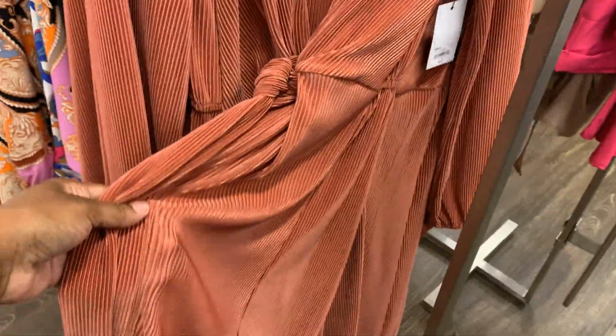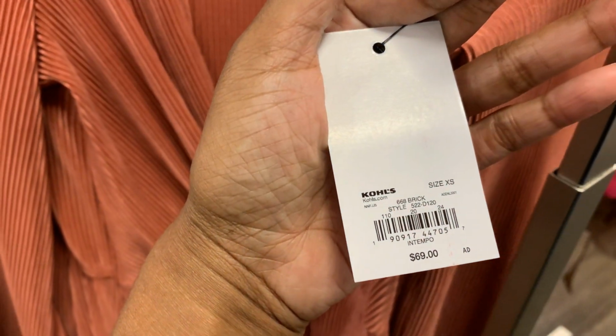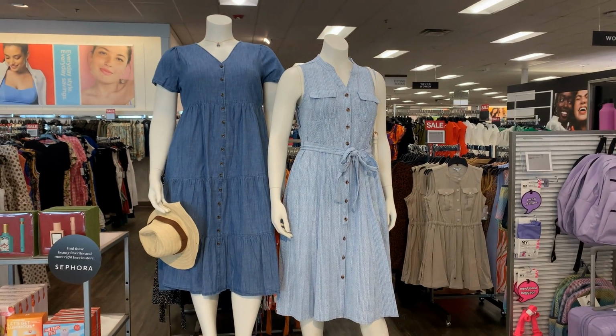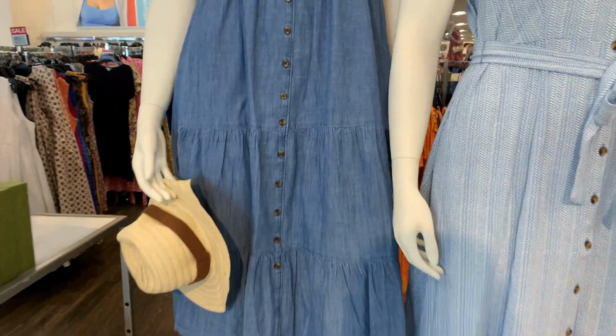But I'm thinking it's like a wrap dress, and it kind of has that pleating look to it. They had a few other pieces in that. So yeah, I thought that the color was pretty. And then these right here, just some nice everyday classic dresses that you might want to grab.